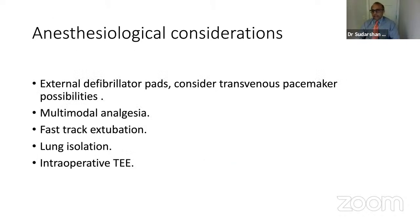And as anesthesiologists, what is it that we need to consider for these patients? And this has been brought up a few times in this webinar before. Because of the small size of the incision, the surgeon may or may not be able to use internal defibrillator paddles. So we need to make sure that the patient has external defibrillator pads, and it's not always possible to place epicardial pacemaker leads. And if the patient goes into some kind of heart block that needs pacing, you should consider a transvenous pacemaker.